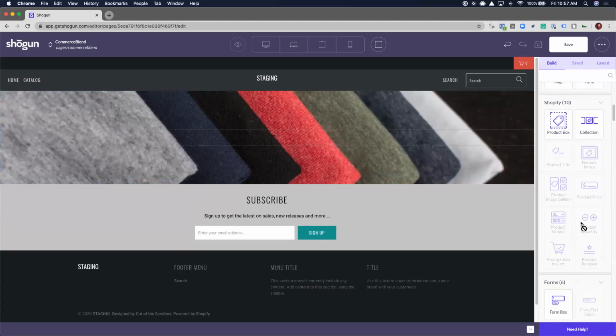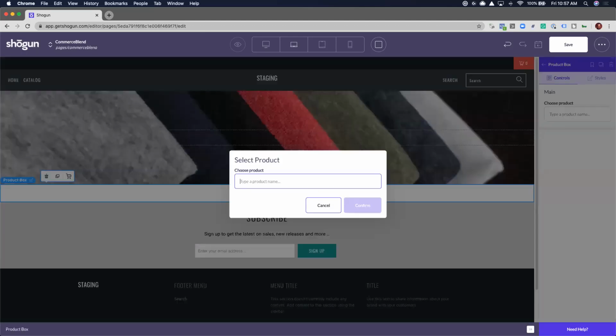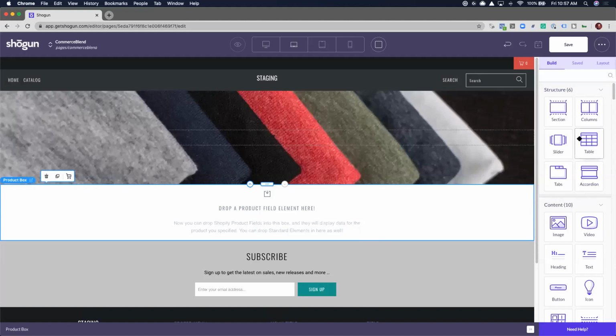And then we also have the ability to add products onto the page very easily without any code at all. So to do this, what we do is add a product box to the page. Then you could choose any product that you have in your store, as well as a variant. It'll just go with the default variant if you keep this blank or don't select a variant. I'm going to go with this wine-colored t-shirt for today. And then you can add our dynamic product elements here, or you can go ahead and add columns or any other structural element.